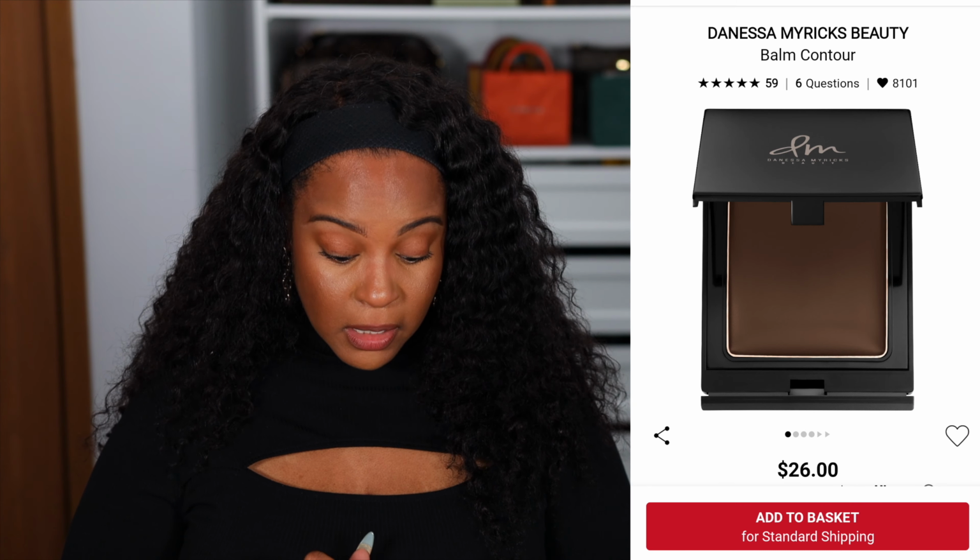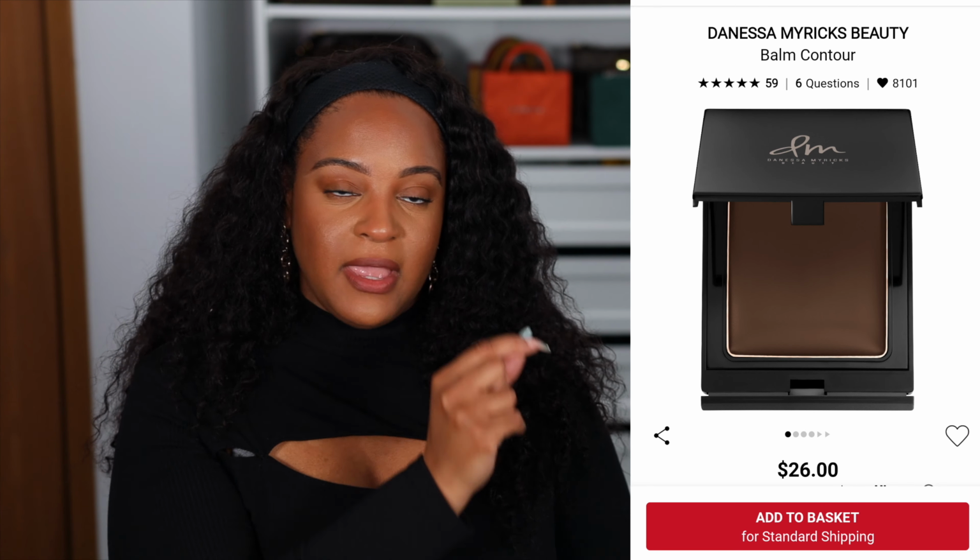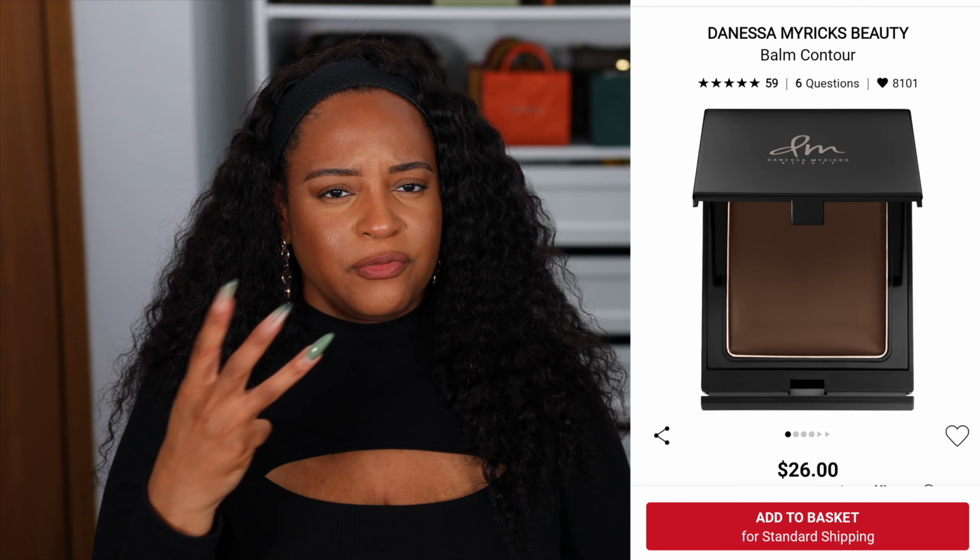But something from Danessa Myricks that she ended up bringing to Sephora is the Balm Contour. This is the contour I wanted to try. She does have a different contour, but it's like 3 shades. This one, we have a couple of more shade options with this particular one. And I've always wanted to try it because it looks really good, and you know, everyone's doing this natural skin type of vibe, and I feel like Danessa really does skin very well.